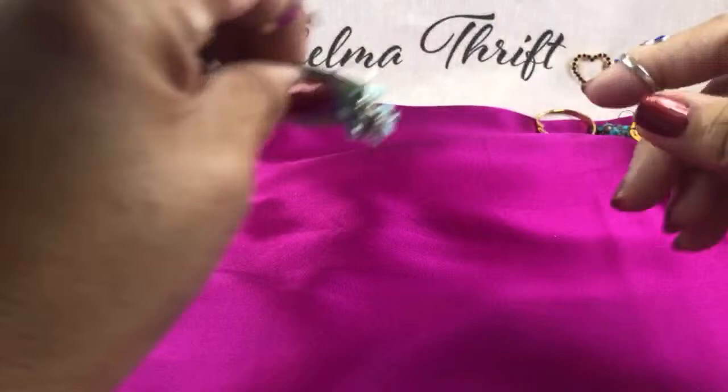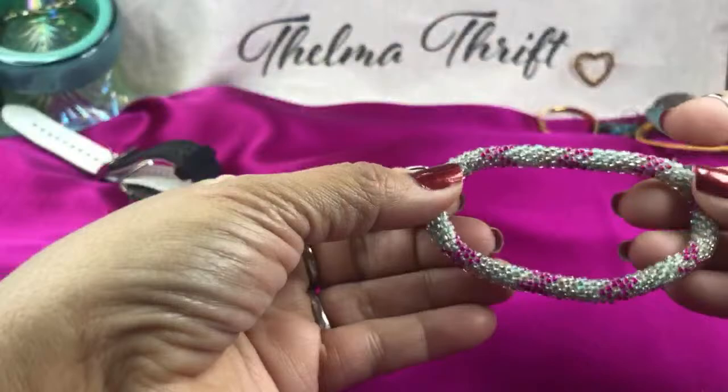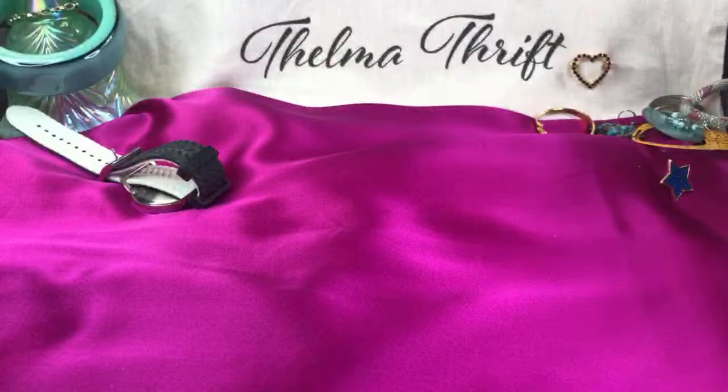Oh, this is pretty. This is a dyed shell, and I guess you would wear it on that side. Again, an earring that's single right now. And these are the kind that are like ropes, beaded ropes. You just kind of slide those on.